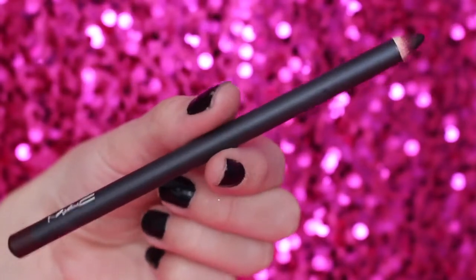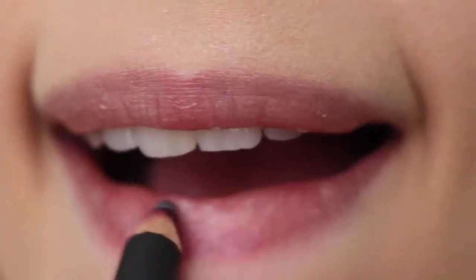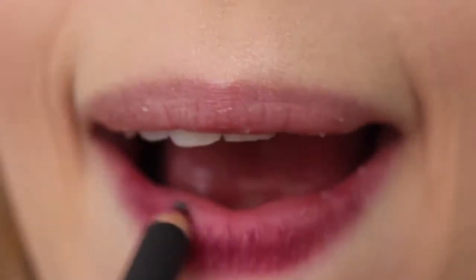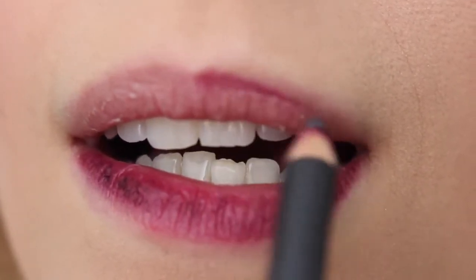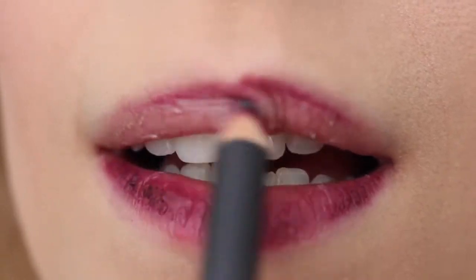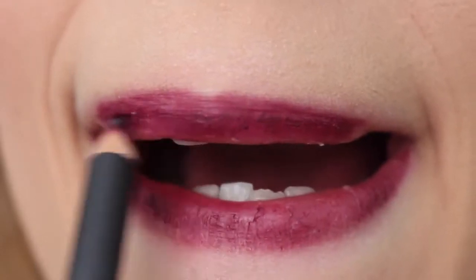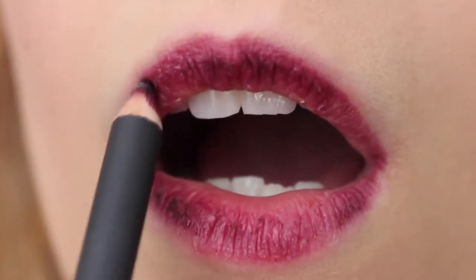Next, we're going to go in with the MAC Lip Pencil in Currant, and we're going to place that on our lips. So I like to place it all over my lips, that way if the lipstick fades, this will be right underneath it so it will not show up as well and as patchy. So I just put it on my lower lip, and then I'm going to start on my upper lip, and I like to flatten my lips like that so that way I can fill in all the cracks. And then I go right there to fill in the rest.